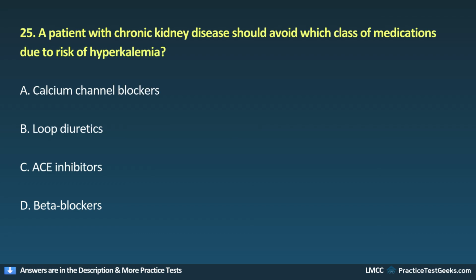25. A patient with chronic kidney disease should avoid which class of medications due to risk of hyperkalemia? A. Calcium channel blockers. B. Loop diuretics. C. ACE inhibitors. D. Beta blockers.